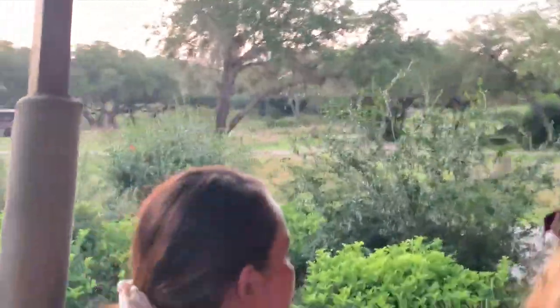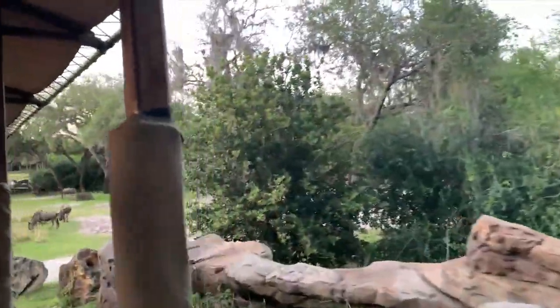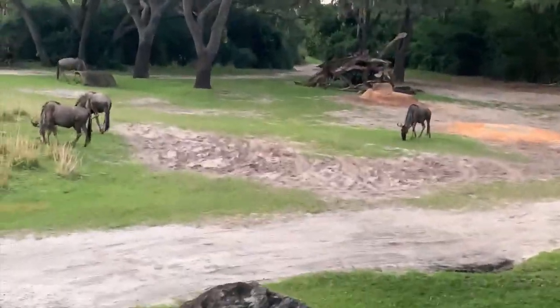Well, as soon as you come down this hill here, folks, these darker gray animals are called the white-bearded wildebeest. They do have the largest migration in Africa, which is about 1.5 million of these wildebeest.